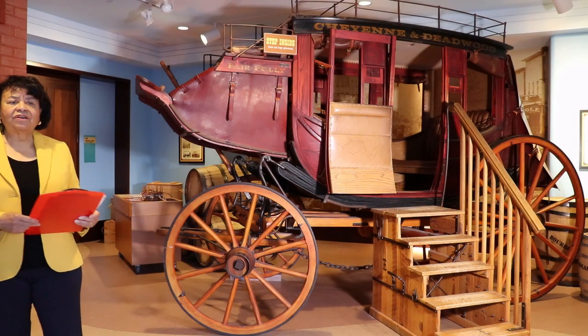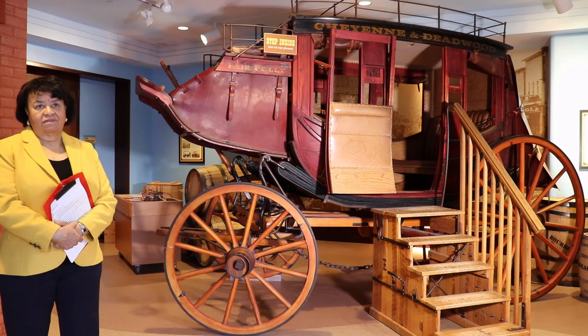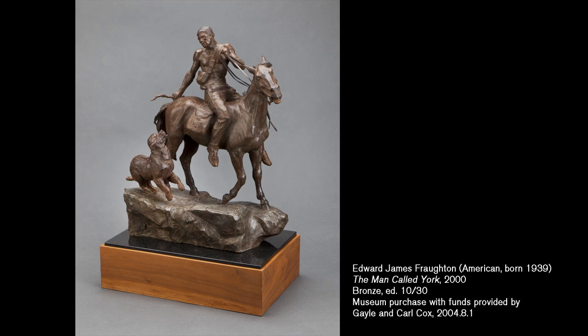So we've talked about York, who made a special contribution to the Lewis and Clark expedition. In fact, one might wonder, would Lewis and Clark have made it on this journey without York?